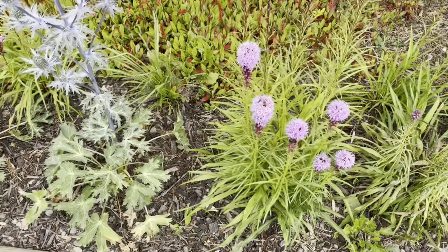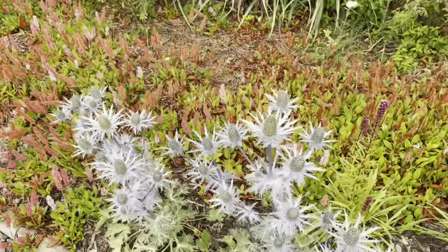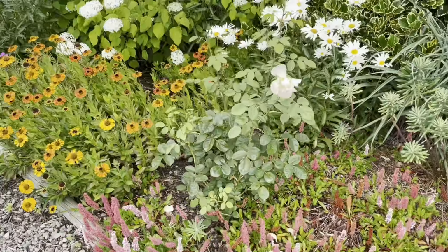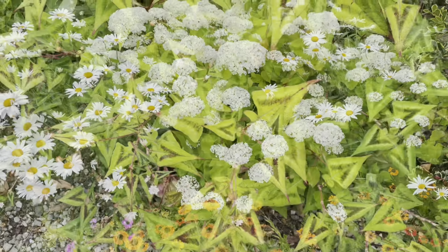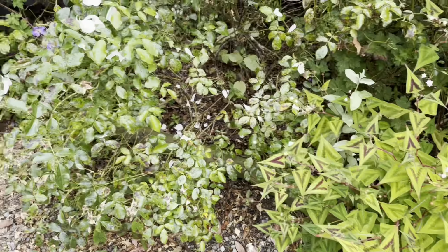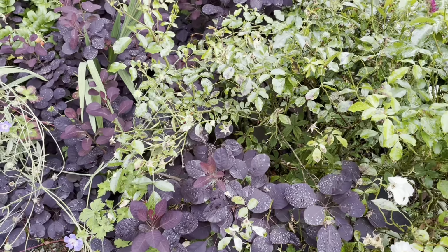Some Liatris and Eryngiums, Persicaria, and he's just pointed out these nice Heleniums. And I think this is another type of Persicaria. These very interesting little leaves. I don't know whether it's just rain, but they seem to have lots of water droplets on the Catinus.